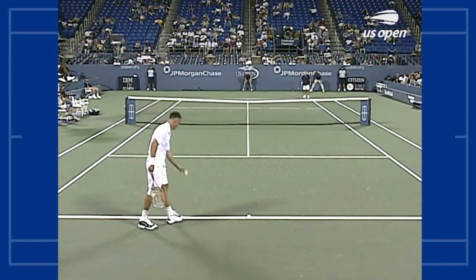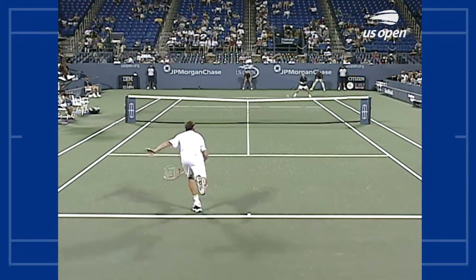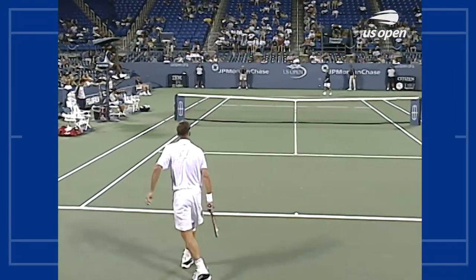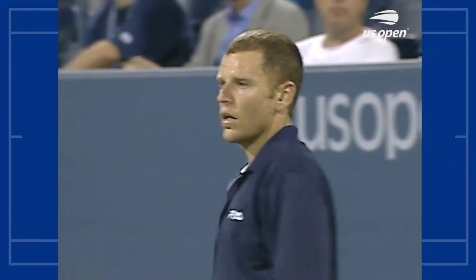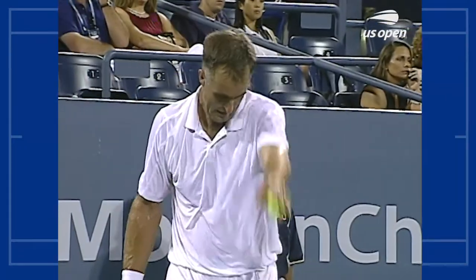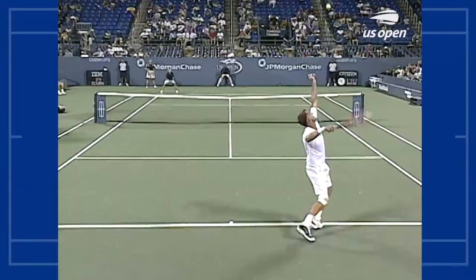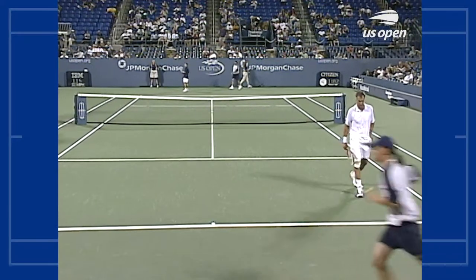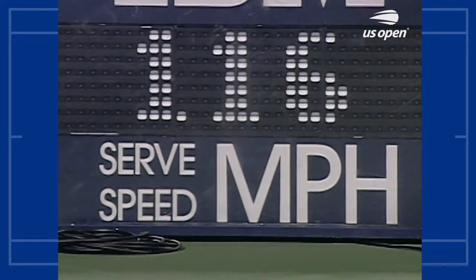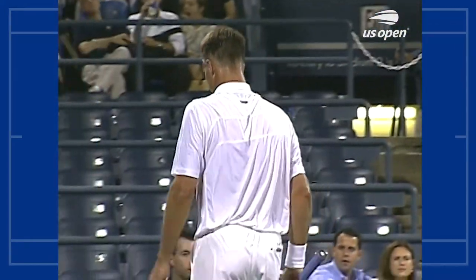Bit of a miss hit, first serve. No mistake with the second, but Mike Russell making the error. Todd Martin ahead, 40-15, looking to go up 4-2. And he does with his fourth ace. Martin leads 4-2. Thus far, a very comfortable match for Todd Martin.